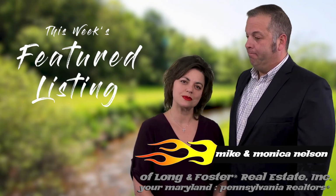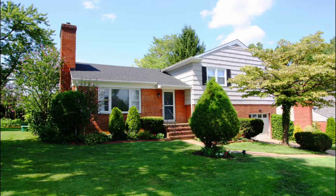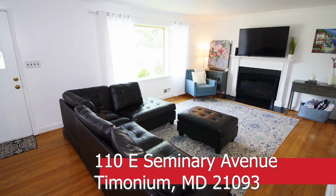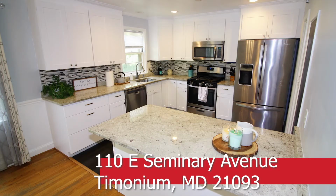Let's take a look at this week's featured listing. Welcome to the desired community of Lutherville, Timonium, Maryland. 110 East Seminary Avenue is a charming, well-maintained 4-bedroom, 2.5 bathroom, brick and shingle, split-level home with a 1-car garage.